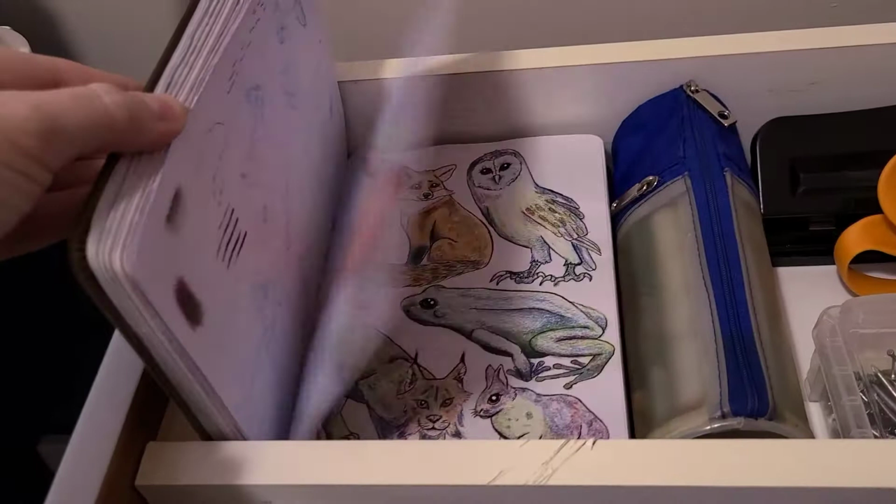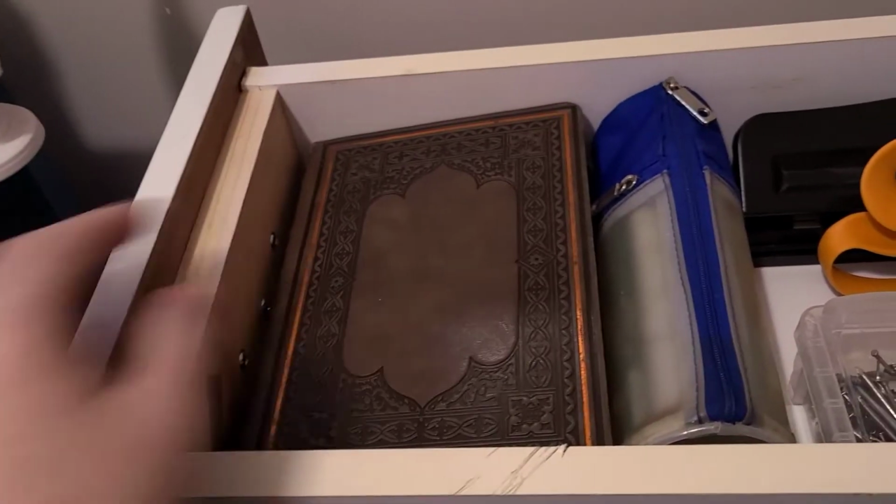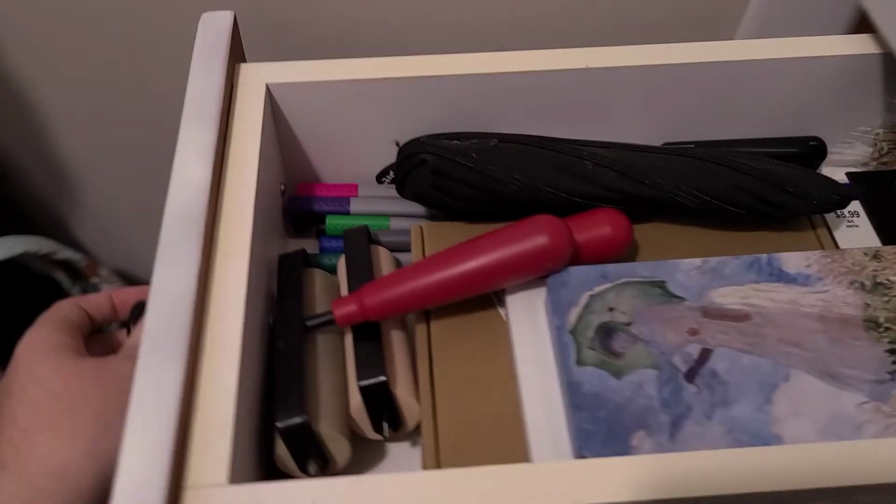This drawer is also where I keep my sketchbook, so I can just have it close on hand and pull it out whenever I need it, whether I'm doing sketches or something a little more refined.